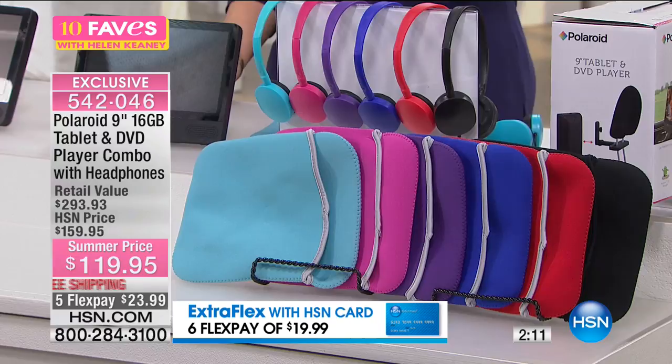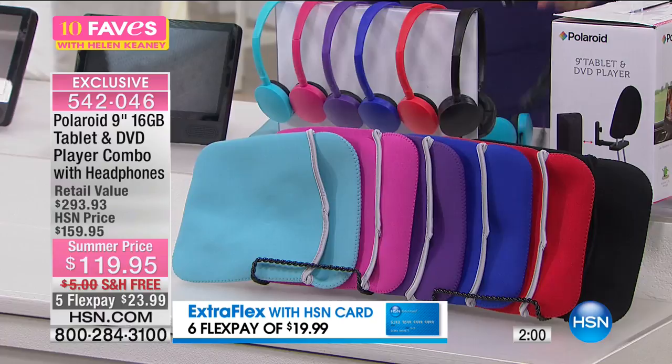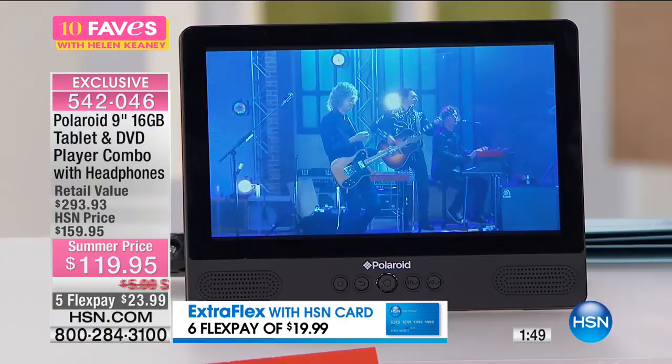It's the perfect, oh, did I even mention the price? $23.99 to get home and free shipping and handling. Neoprene sleeve, headphones, car charger, headrest, kickstand, app pack, DVD player and tablet all in one, the very first of its kind. I want to open this up and show it to you.